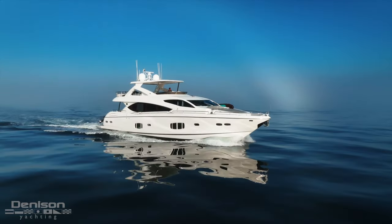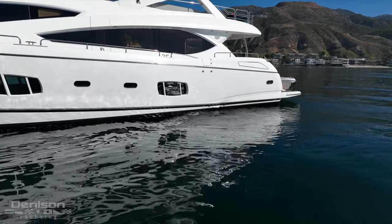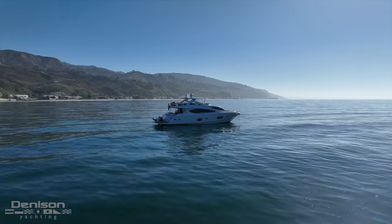We're here in the beautiful Malibu coastline on board INDECENT PROPOSAL IV. She's a 2011 88-foot Sunseeker boasting a generous 21-foot beam. It's a really comfortable boat, lots of space indoor and exterior, equipped with zero-speed stabilizers. As you can see, we're on anchor here in Malibu.